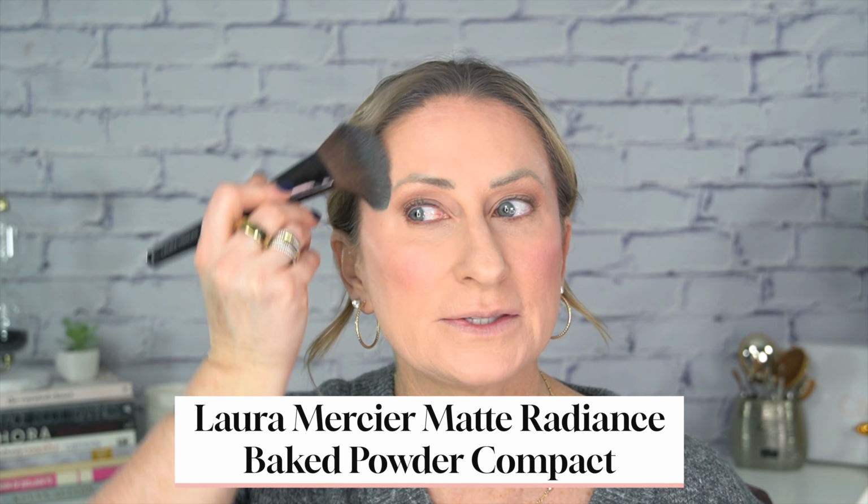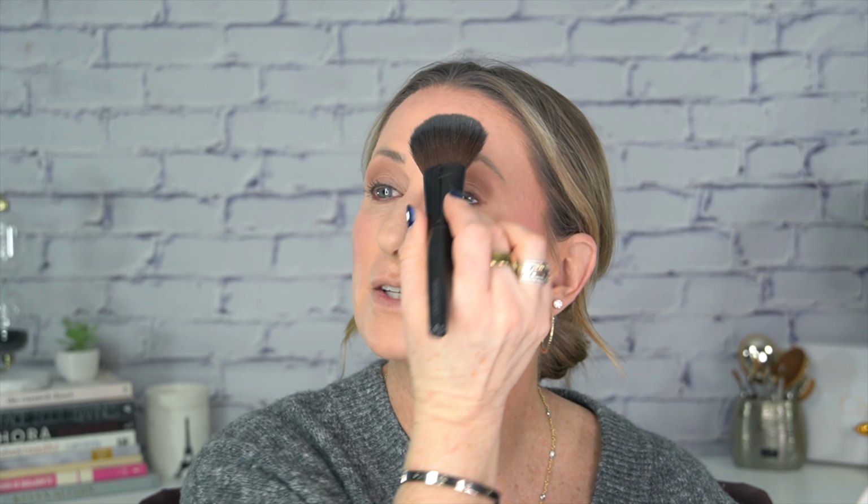And I've been taking this and going up and around, making a mess of my hair right there. Same thing on the other side. And I've been bringing it up to the top, so it's giving me just a little bit of a highlight on my brow bone. And I've been taking that same highlighter in a more dense brush and just putting a little bit in the inner corner.